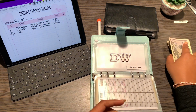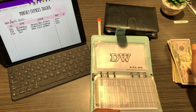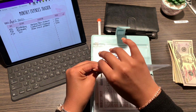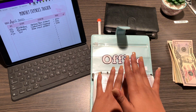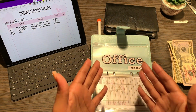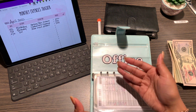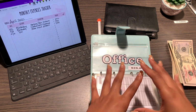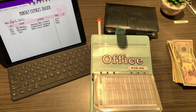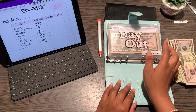So we are going to set that aside, so at the end, we know how much we're taking back to the bank. But that is all for the expenses that are coming out of my sinking funds. So next, we're going to go through and count how much progress we've made in the other sinking funds, as well as how much we have in total in both envelopes. So keep on watching.